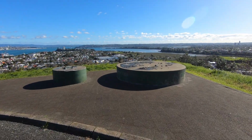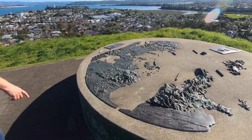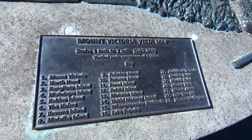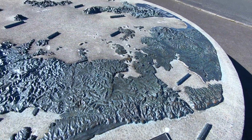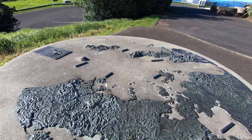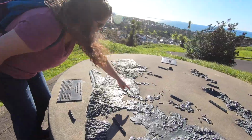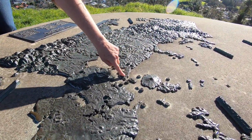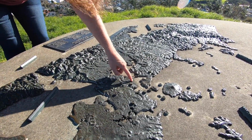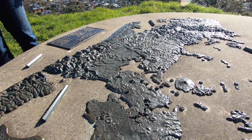Wow, look at the view. Oh my. It's a map of the cities. This is sitting at the top of the mountain by the big gun. You are here. So up one's here. We're over here. And then where's the Beachlands?